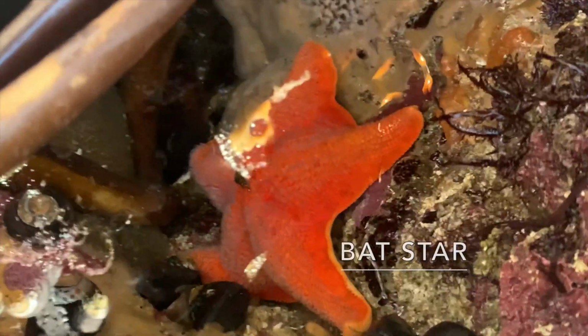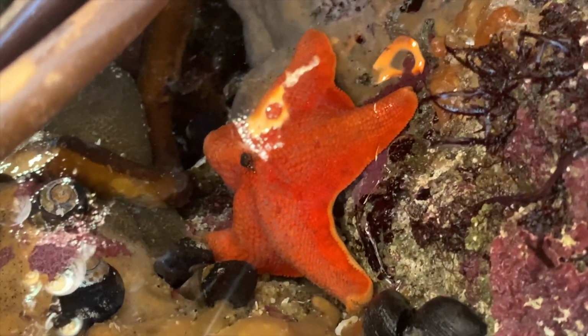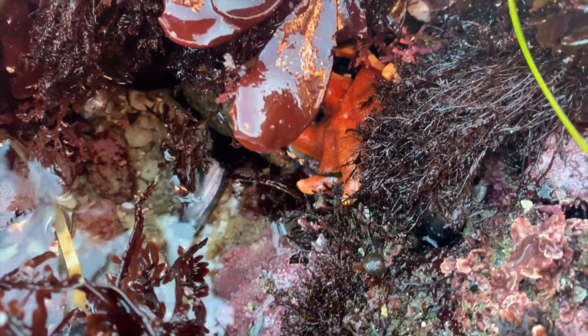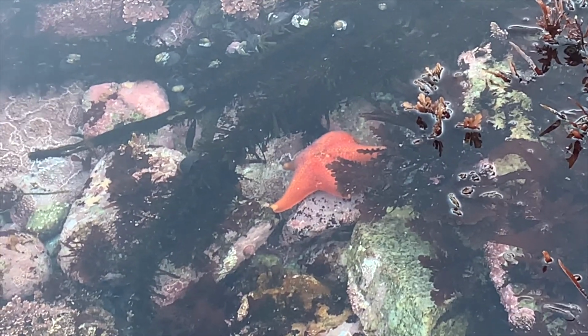And our first cool thing is a bat star. A nice looking orange one. Hopefully we can see a lot of those today. Right in there is another bat star. And then there's another one right over there. I'm gonna get some GoPro footage of that one.